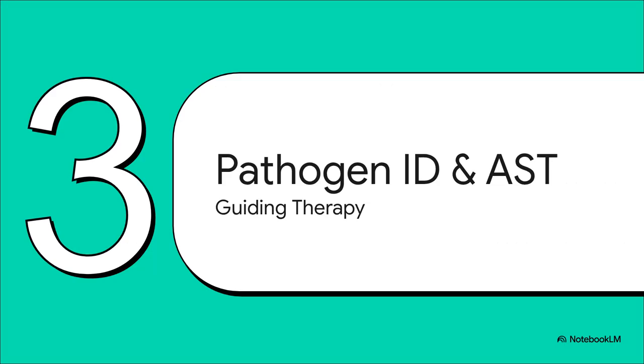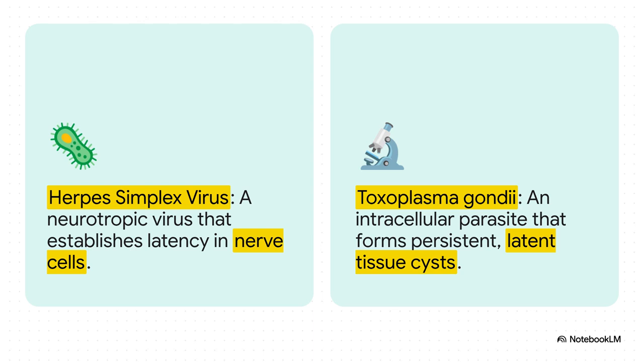All right, so identifying the bad guy is one thing, but knowing how to actually take it out, that's a whole different ballgame. And this next part, this is where the lab really becomes the quarterback, guiding the entire therapeutic strategy through susceptibility testing. It's so important to understand just how different these two culprits are at a fundamental biological level. You've got HSV, a virus, right? It's neurotropic, it loves nerve cells, it replicates, and then goes latent. On the other hand, you have Toxoplasma, a protozoan parasite, which forms those persistent tissue cysts we talked about. And this isn't just academic. This difference dictates everything about our therapeutic approach, from the type of drug we choose to how long we treat the patient.